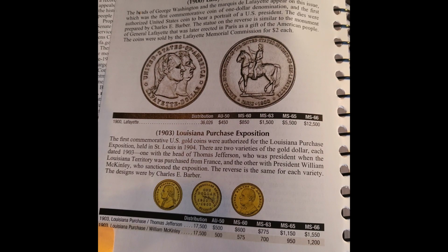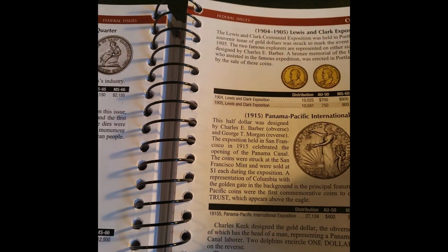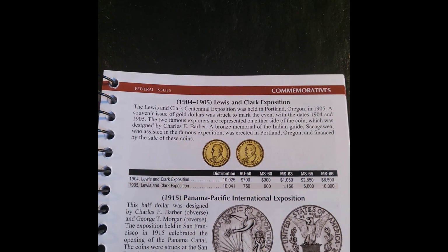Only 17,500 were issued for each of Jefferson, who was president at the time of the purchase, and McKinley, who sanctioned the exposition. This was followed in 1904 and 1905 by the Lewis and Clark Exposition. These coins had Lewis on one side, Clark on the other side. Distribution each year was just over 10,000 pieces.